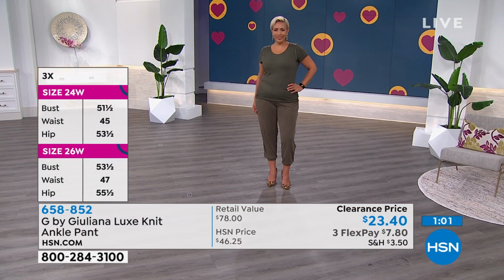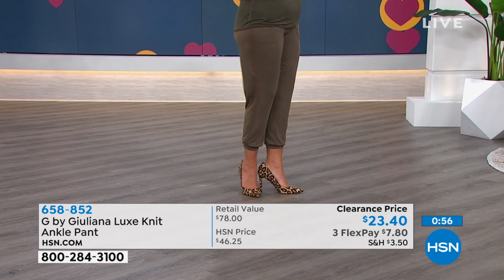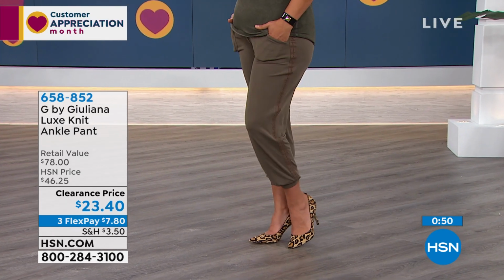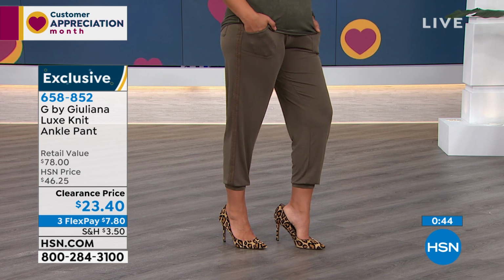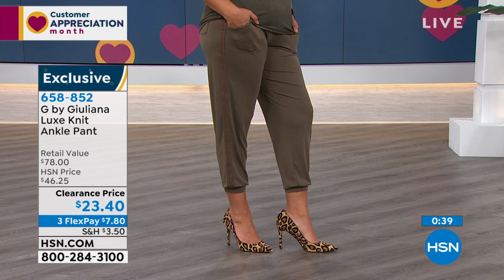So whether you're sitting on the couch, and let's face it, all of us are probably doing a lot of couch sitting these days. And then, when things start opening up, you can literally go from the couch to a cafe in these, and all you got to do is switch out your shoes, from slippers to cute little tennis shoes, or a wedge would look adorable. The Clark wedges that you have on, which we'll talk about later, look phenomenal with it. How about these leopard print high heels?